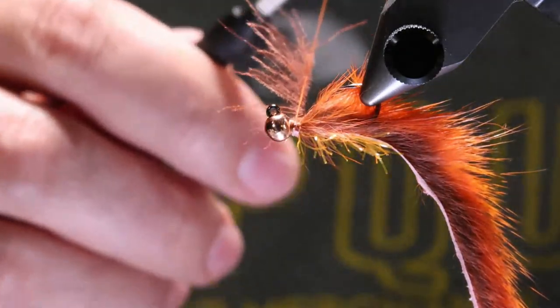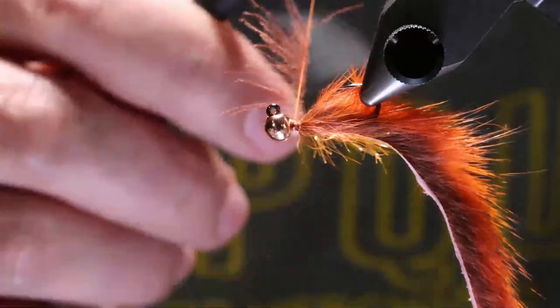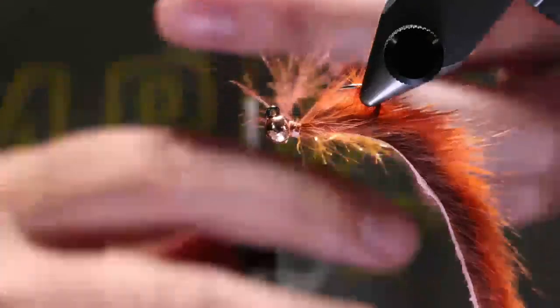So I've got one side of the feather. It wasn't a long feather, wasn't a short feather, it's a normal size feather. One side of it, put in a clip, split my thread, and now I'm going to twist this up.